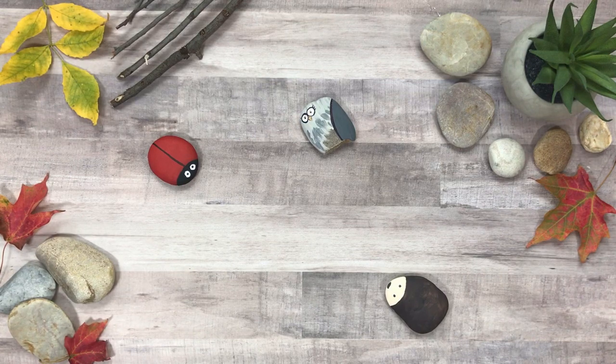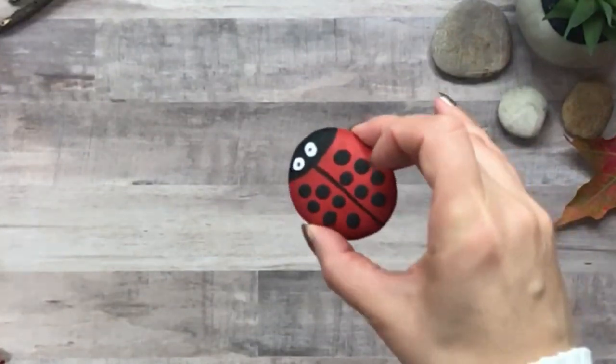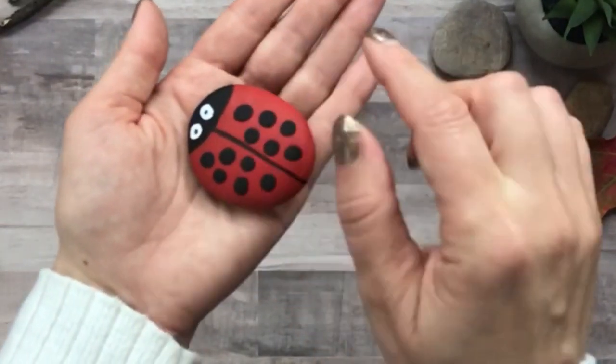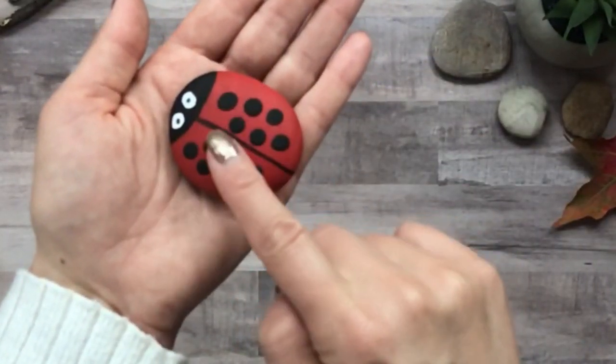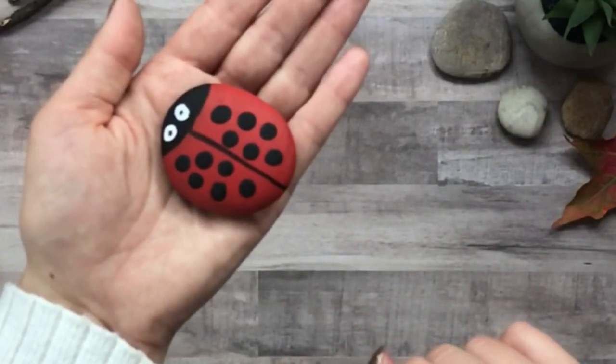I made a really cute hedgehog, owl, and ladybug. I added the embellishments with Puffy Paint. While you could feel the pattern, I just thought that there was still a more exciting craft out there for this badge, so I'm going to save rock painting for another time.